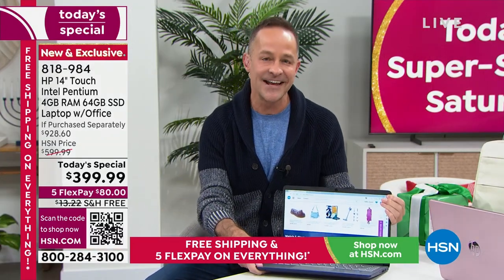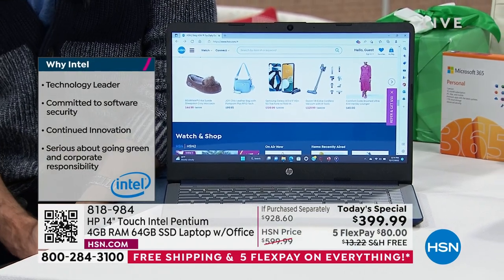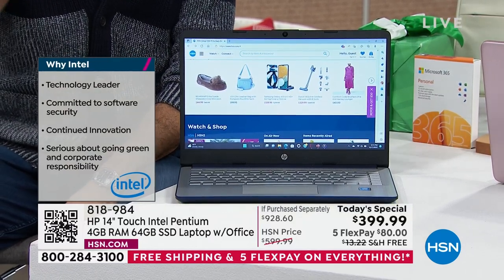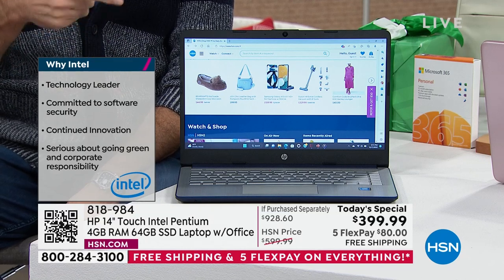So Intel built in. It's not just Intel, it's Intel Pentium. The entry-level Intel processor is the Celeron processor. This isn't the entry-level processor. This is the Intel Pentium Silver processor. It is the upgraded processor. It is the next level processor.